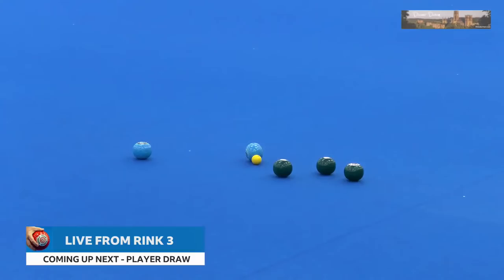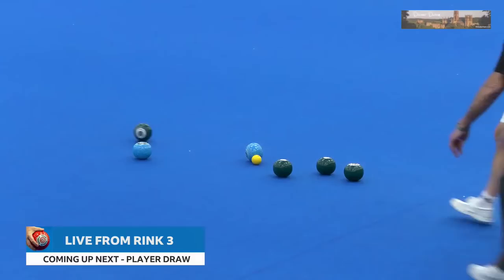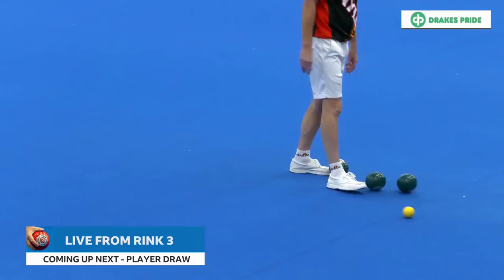Having a little look. No, he doesn't always like it. Going now. Yeah. Right at the end. So that's the second tiebreak end to David Gourlay. So we're going all the way in this close second round game into the final end of the tiebreak.